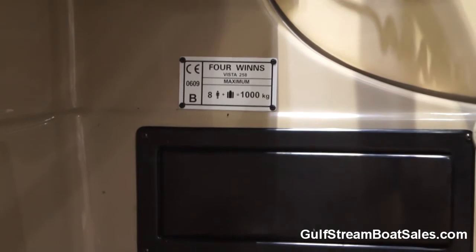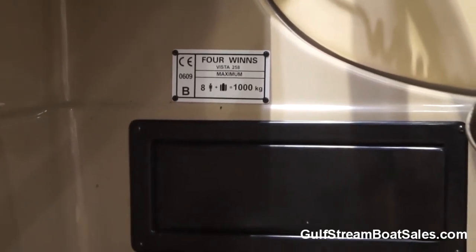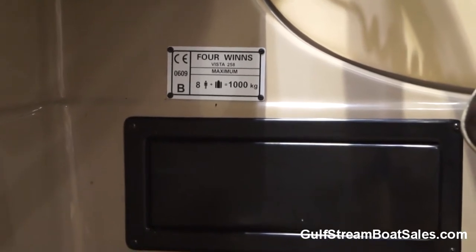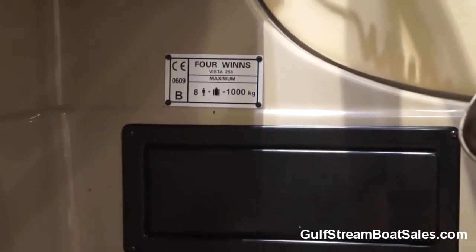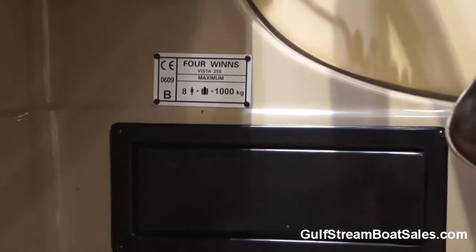You know, they're well put together, and that would be a step up from your usual Category Cs that you would see in a lot of these sports cruisers. So yeah, it's always encouraging to see higher category ratings on this type of boat.